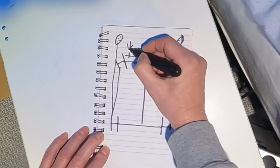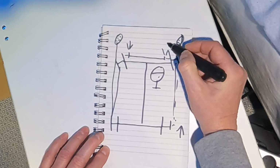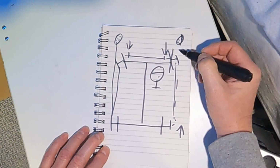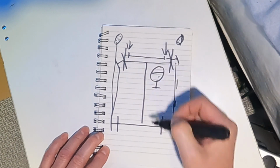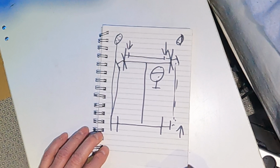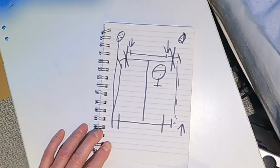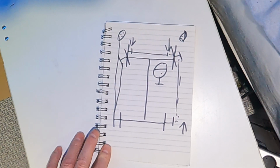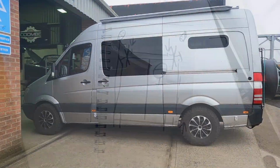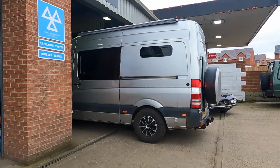So by adjusting these points here and here, which is a simple nut and bolt, he can then get the front wheels to be where they want to be, and the laser beams will tell him when they're in the right position. Does any of that make sense? I hope so. Let's hand Mary over to James and let him do his magic stuff, and I'll show you what it looks like once it's in the workshop and ready to go. There we go. Well done.